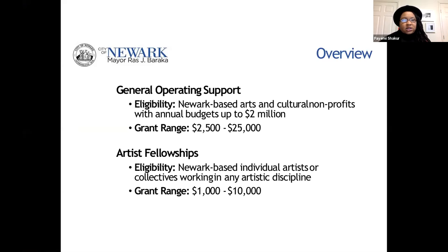So one of the questions folks are asking is about the two streams. You can only apply for one. So you have to select between general operating support or artist fellowships. And the difference between the two is really pretty straightforward. If you're an individual artist, you're applying for the artist fellowship, but for LLCs, you can apply for either one.